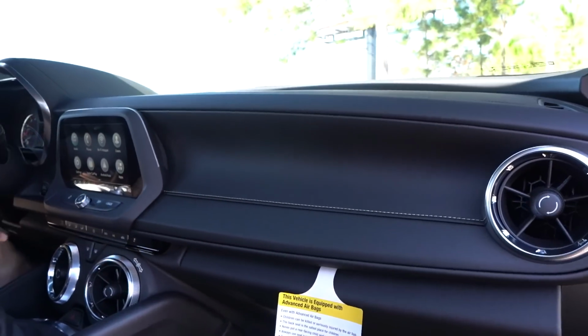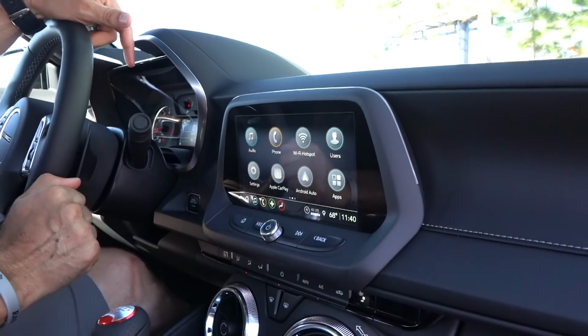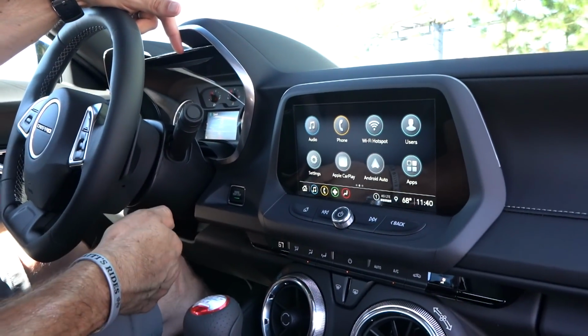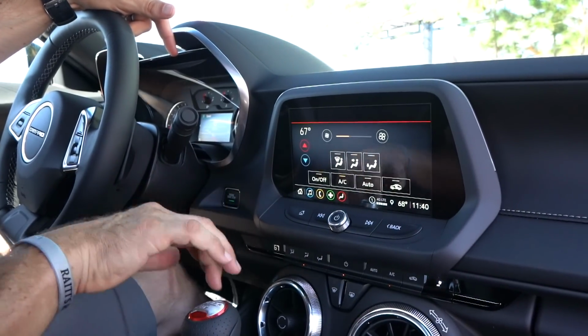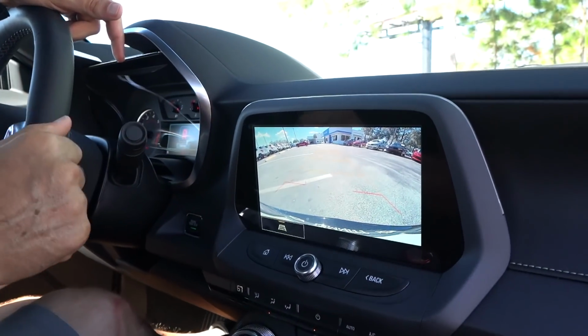This one does have the optional 8-inch infotainment system. It comes standard with a 7-inch. This one has the optional 8-inch, but you do have Apple CarPlay, Android Auto, which is really great. The nice swipe features, getting your climate control. I'm gonna put it into reverse. Put it in reverse. You can see out back, very, very clear.